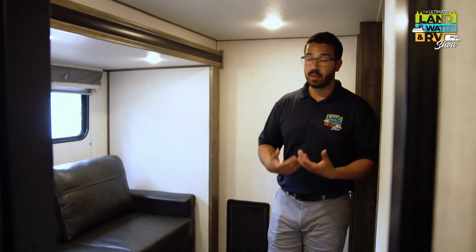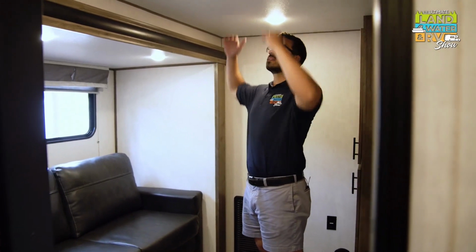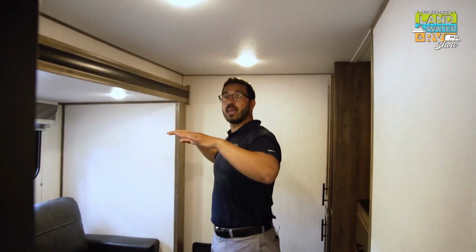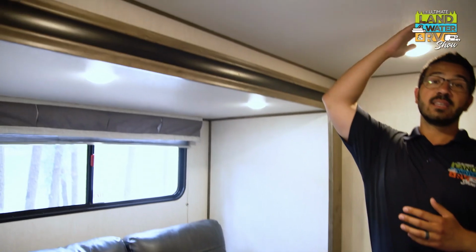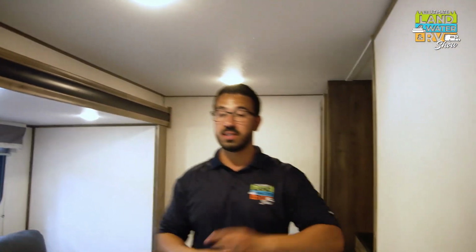Now, I've also seen manufacturers that have this set up, but the ceiling is higher. And then there is a bunk up above this sofa, right? So you get a little bit extra sleeping capacity in this mid bunk room. The reason this ceiling is so low in this one, we'll see in just a second, is because there's a loft up top.